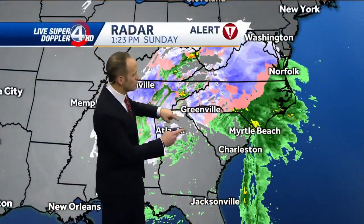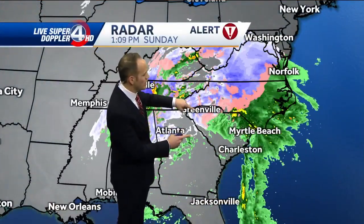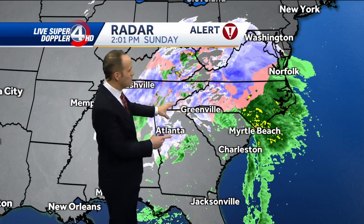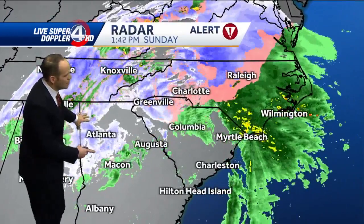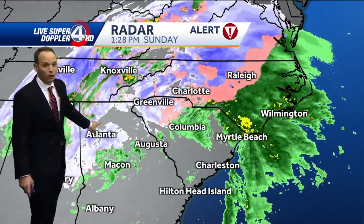There's a low pressure system right here. We're on a snowy band right now. This is kind of the last heavy band of some snow. We'll get a little bit of a break before another band tries to move back in. Most of this activity over Atlanta is overperforming.